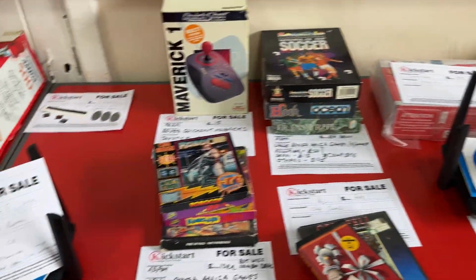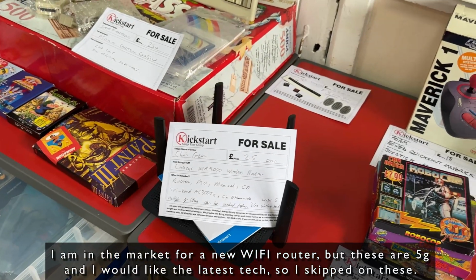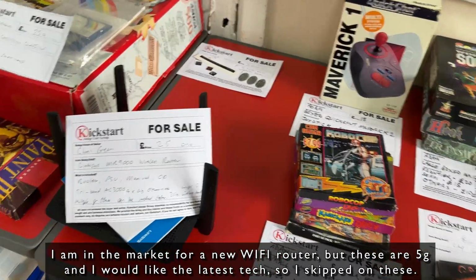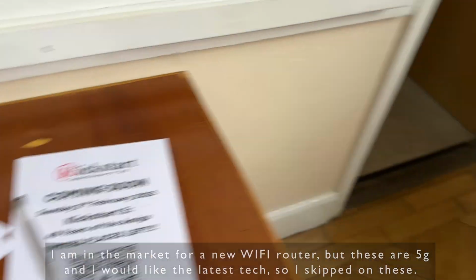So it looks like Chris Green has got a bunch of different monitors and Cisco routers there to actually sell. Chris is actually the organizer of the event. Yeah, it's interesting. Let's have a quick look up on the stage, see what's going on up there.